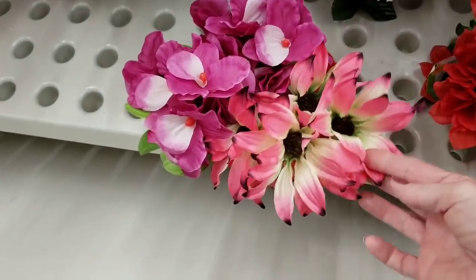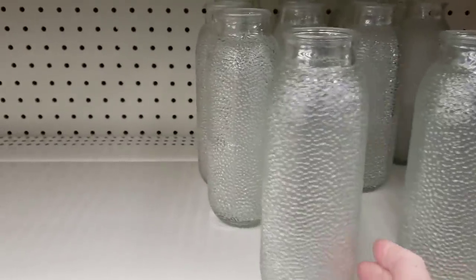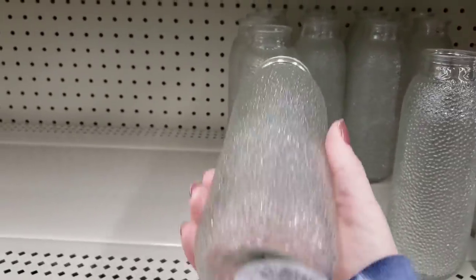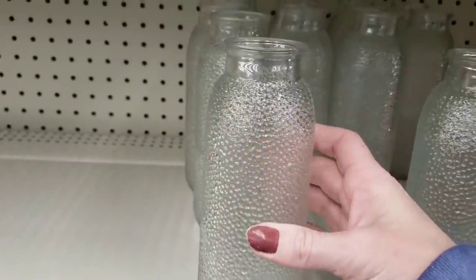I don't know if these are new flowers or not, but pretty. Look at this vase. Oh, I love it. It's so bumpy. Looks like ice. Ooh, you can do so many things with that.